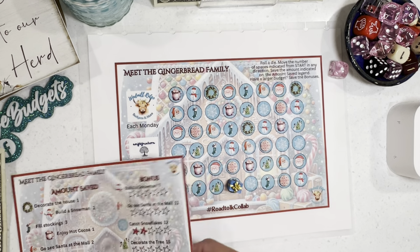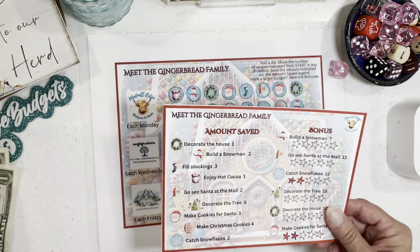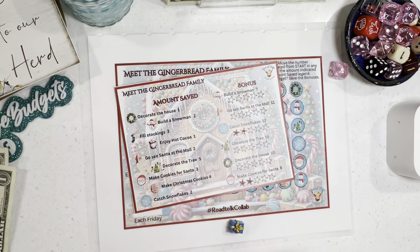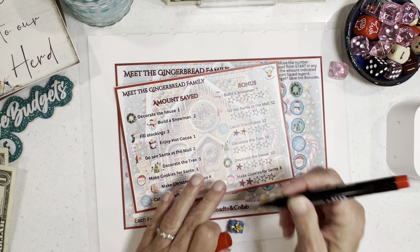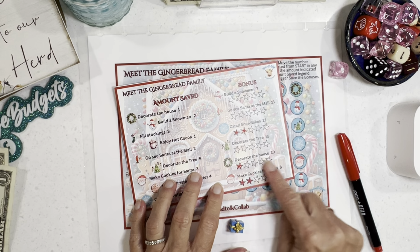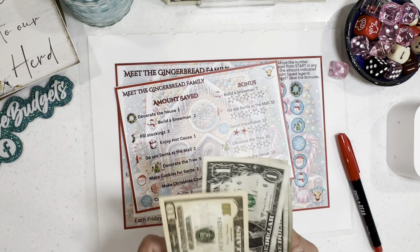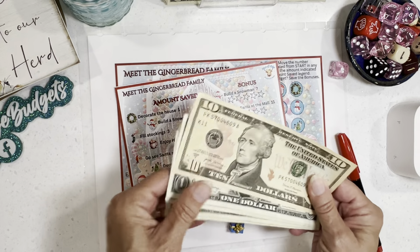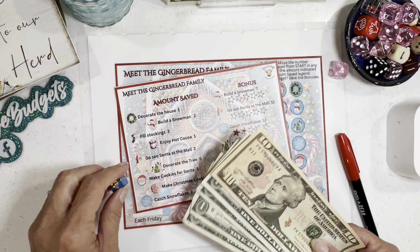One, a wreath. Wreath, we're going to decorate the house. Here we go. And there's a bonus we want to work for. I'm liking this. We won't count the bonus amounts until we get all the stars filled in. So, what do we have here? 10, 11, 12, 13, 14. That is darn close to the 15 I had set aside for the Meet the Gingerbread Family.